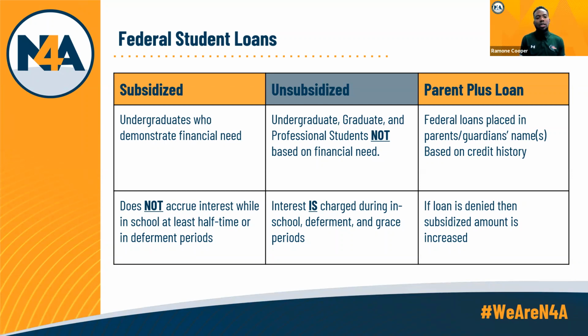The next type of loan is unsubsidized. This is available to undergraduate, graduate, and professional students, but it is not based on financial need. And therefore, interest is charged during the time the student is in school, deferment periods, and grace periods. And lastly, the Parent Plus loan. This is a federal loan placed in the parent or guardian's name, and it's based off of their credit history. If the Parent Plus loan is denied, then the subsidized loan amount will then increase.